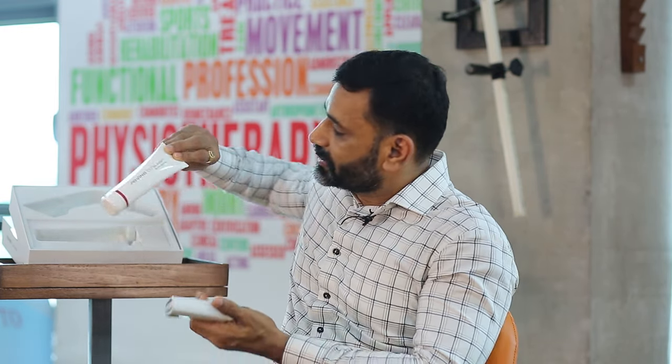It has got digital display on back side. It is very handy to use and easy to carry for home visits. Then we have got a BioStimulation gel along with this, which is very effective.